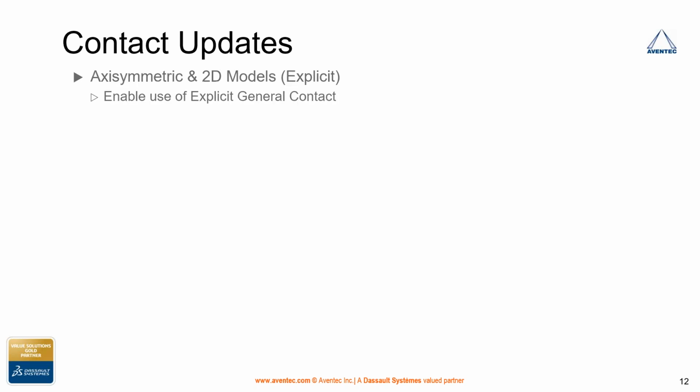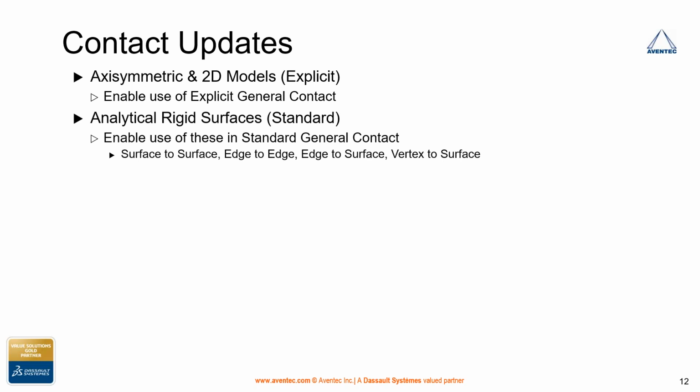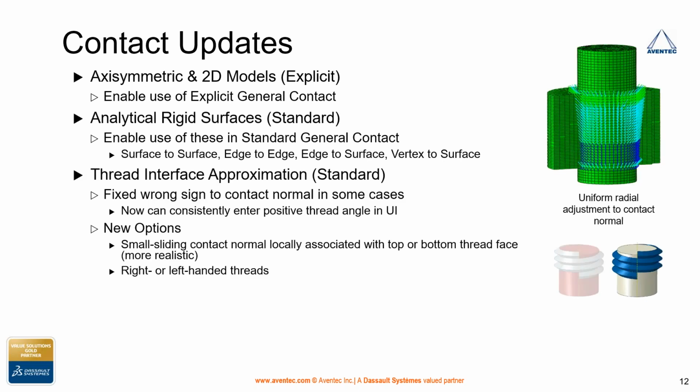In terms of contact, we see the introduction of the axisymmetric into the models for Abaqus Explicit, which enables the use of the explicit general contact, as well as the analytical rigid surface in Abaqus Standard that enables the use of these capabilities in standard general contact with the use of either surface to surface, edge to edge, or edge to surface, as well as the vertex to surface.